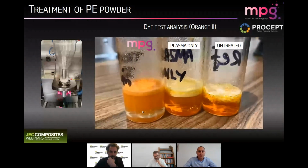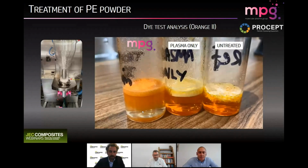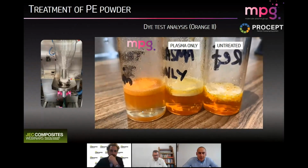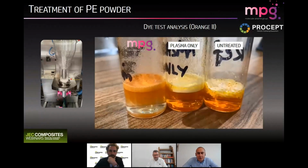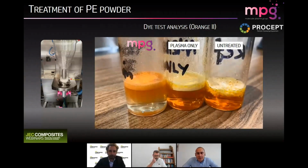What's going on here? So on the right side, you see untreated polymer powder, I think it was PE in that case. In the center, it's a plasma-only treatment, basically a corona-type treatment that was applied. And you can see that there's, of course, no functionalization with the molecules. Maybe you can see that there's a better mix done with water. The powders that float at the surface of the liquid don't have the same aspect as the untreated ones. So something happened to the powders.